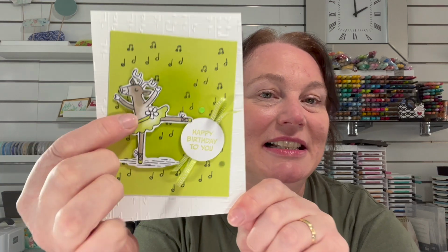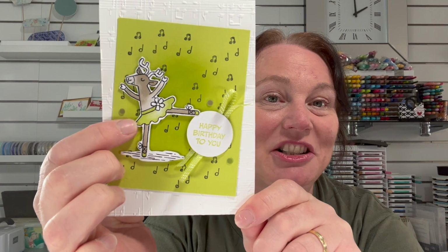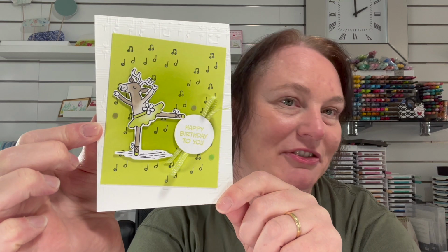Doesn't that just pop? And this is the DSP. So I didn't even stamp this image. This is cut straight from that gorgeous DSP. It's also retiring. And I used the stamp set with this little notes stamp. So very cute. Zany Zoo must have.